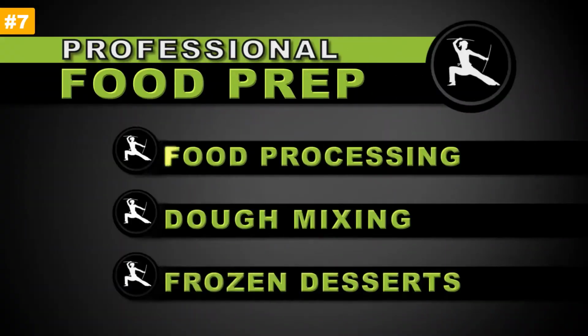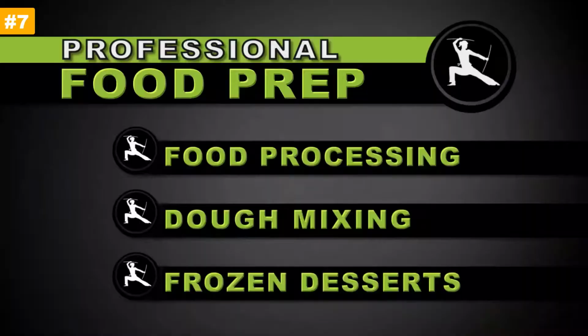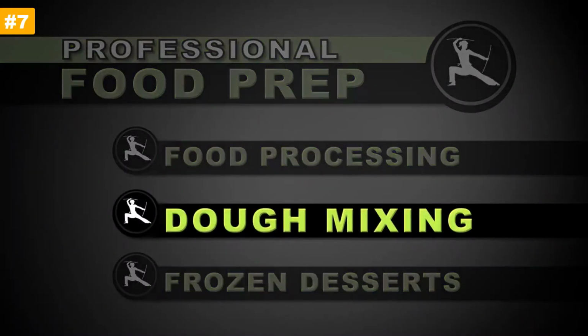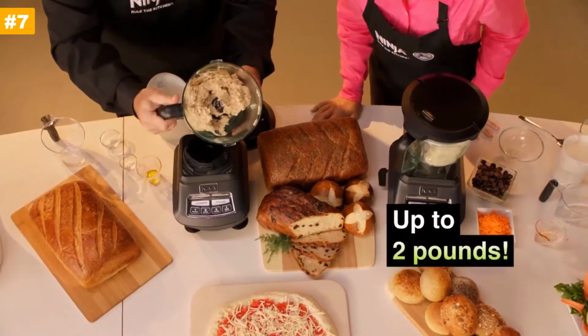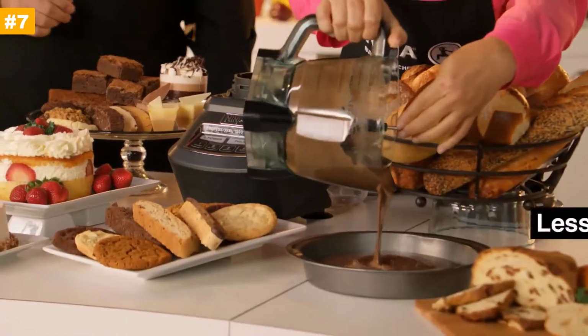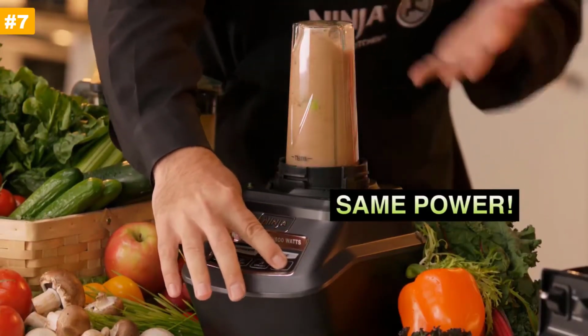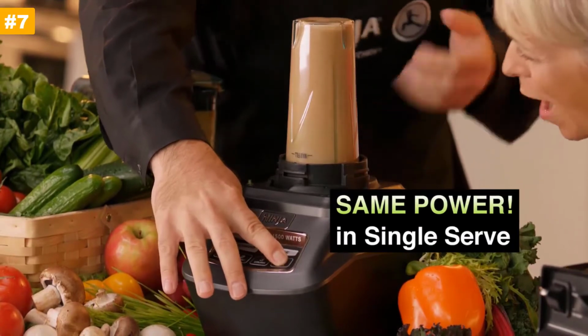Professional power in chef-certified food processing with an 8-cup processing bowl and professional performance in chef-certified dough mixing, making up to 2 pounds of bread dough, pizza and pasta dough, cake and cookie batters in less than 20 seconds. Plus, you'll get all that same professional power and performance in a 16-ounce single-serve cup.